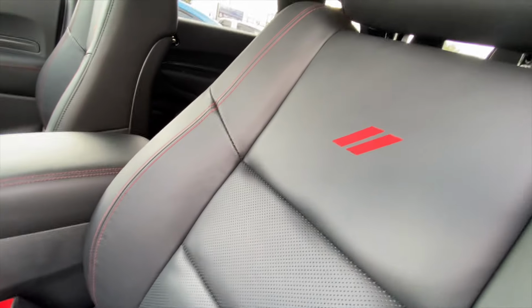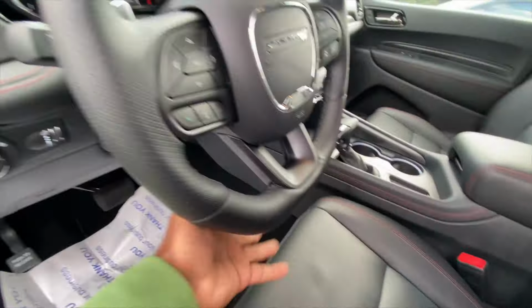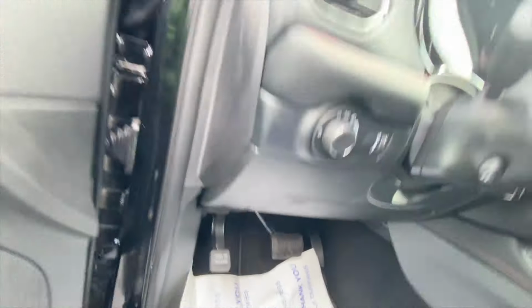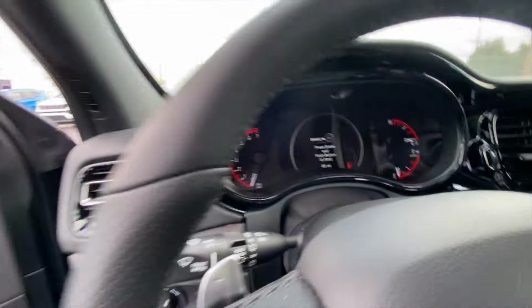Like, they got the nice screen in it. Boy, this screen been here for years. Ain't changed nothing. Got your charger right there. Nice heated and ventilated seats. You got the two badges. You got the flat bottom steering wheel. I don't know why they didn't give you the metal pedals though. It's got the nice dash on it. I mean, this bad boy is sharp.